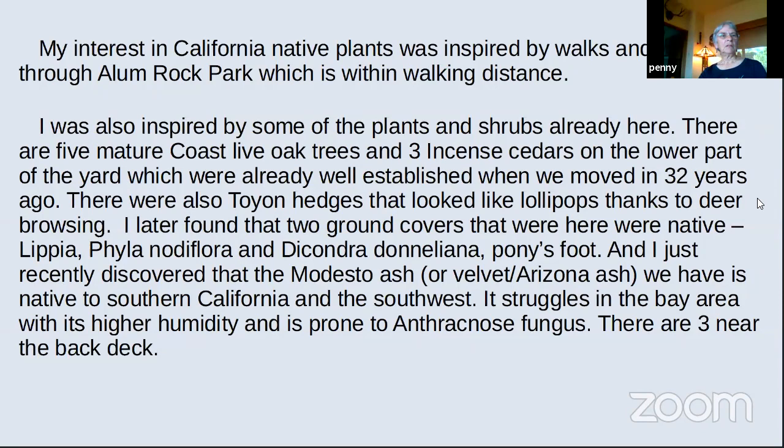I had a part in my presentation with lots of photographs from the park, but my presentation was too long, so I had to delete them. But a lot of them are in the garden now anyway. When we moved here, it turns out there were a lot of native plants already. There were 5 coast live oak and 3 incense cedar, which are actually from the Sierra, but they seem to be doing okay here. And then there was a huge, long swath of toyon hedges.